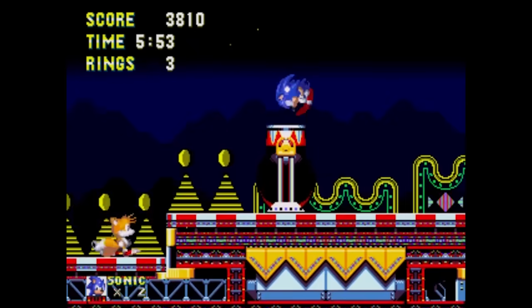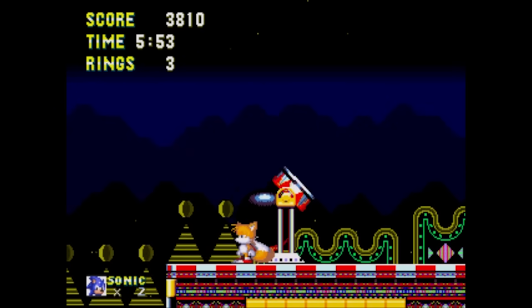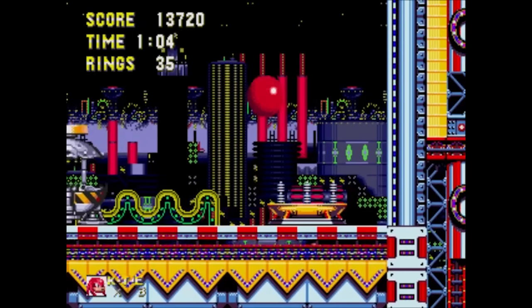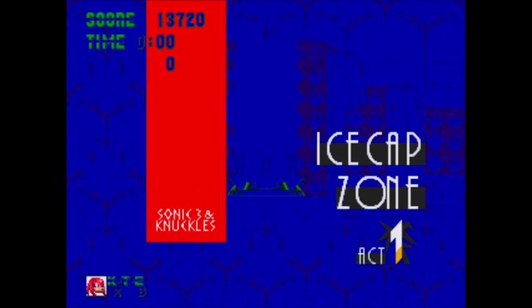You know, something I always thought was kind of weird was this level transition between Carnival Night and Ice Cap. Like, this cannon shoots you all the way to the top of a snowy mountain, and I mean, it's nighttime when you shoot out, and it's daytime when you land. Plus, Knuckles didn't even use this cannon, he had to use this weird teleporter pad. Something about this always just struck me as kind of odd.